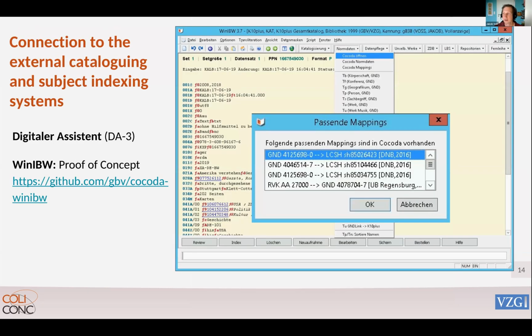Yeah, and finally, the last major application, or service we created, is a connection to the cataloging system. We have several in our library union, or well, two. The main part is the WinIBW, but it's not the only one, and it's not the newest system, so it looks a little bit outdated. But we managed to get Cocoda integrated into the system, where the catalogers look up the raw data format and do subject indexing. But more and more, the subject indexing by librarians is done with other tools, because for this task you don't need all the details of the cataloging software and all the internal field numbers.